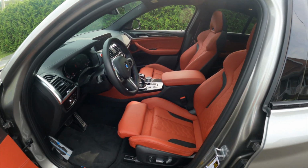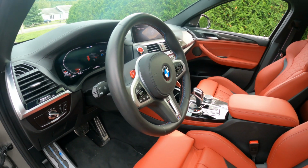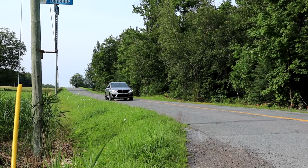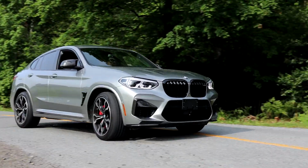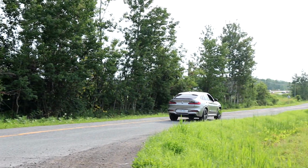This is pretty much my setting for this week. As you know, I test all my cars in Quebec, and we have shitty roads here, so that's the setting I'm putting in, because Sport Plus mode is way too hard for the condition of the road here. Maybe in Florida it will be good, but not here in Quebec.